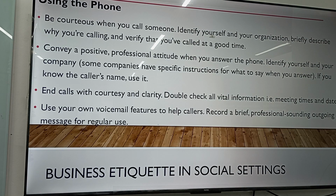Using the phone. Be cautious when you call someone. Identify yourself and your organization. Briefly describe why you are calling and verify that you have called at a good time.